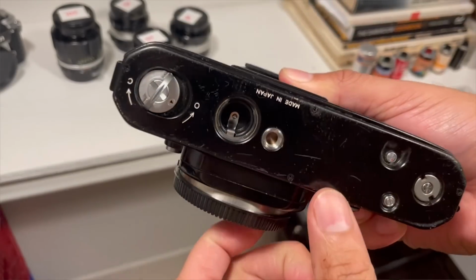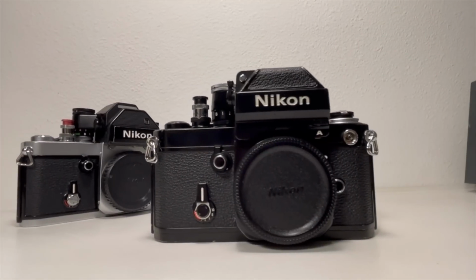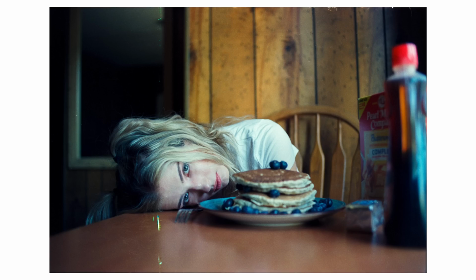However, you can use a battery to turn on the internal light meter. I personally use a 1-degree spot meter. Lastly, the price point of this camera is appealing for anyone starting out, and the lenses can usually be found for a bargain.